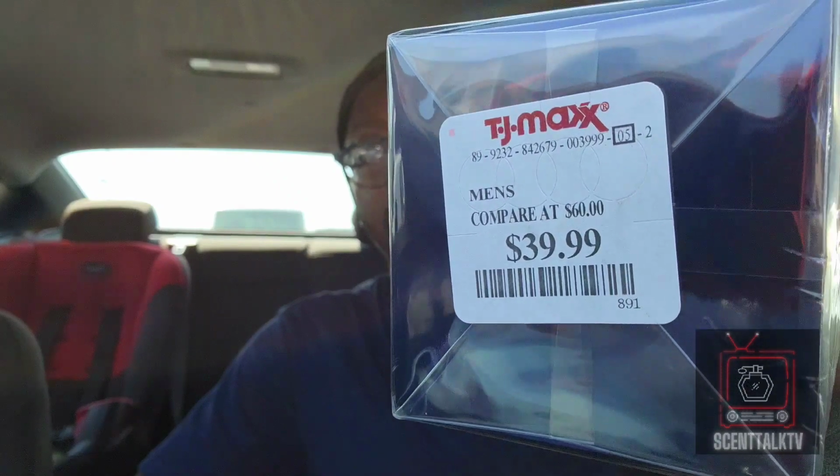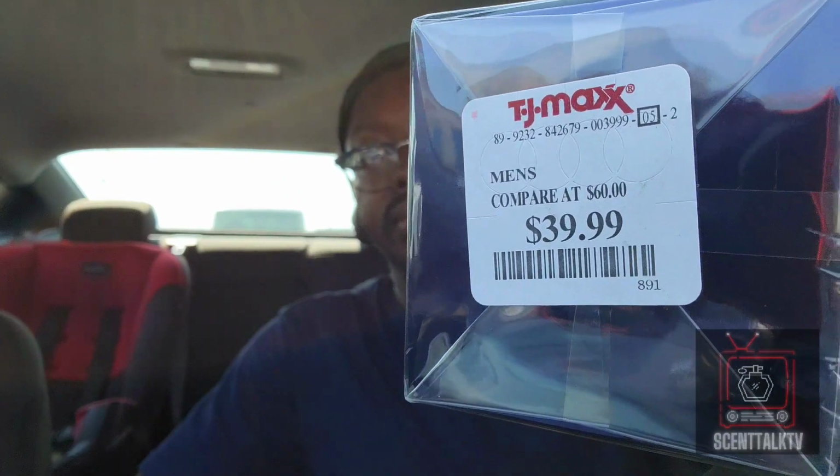Last but not least, we have Burberry Weekend. Believe it or not, haven't smelled this yet. Haven't come across it. I passed it up a lot thinking it wouldn't amount to anything. So this is my opportunity to smell it and see what I think. Came up to 40 bucks. Here is the bottle. There you go.